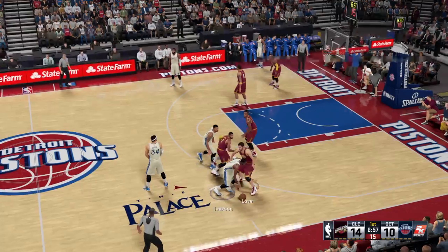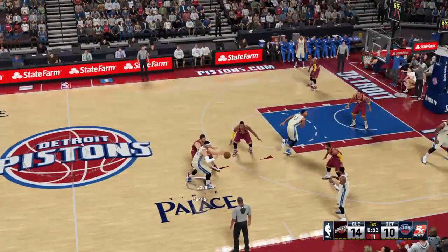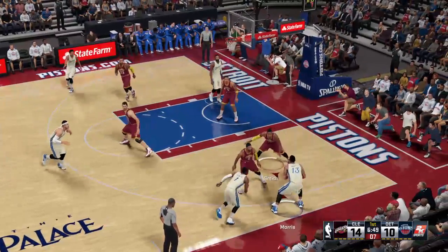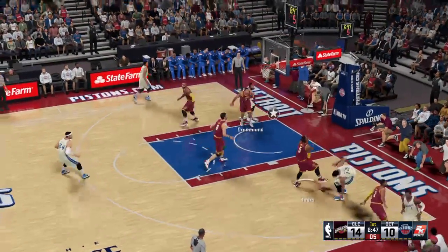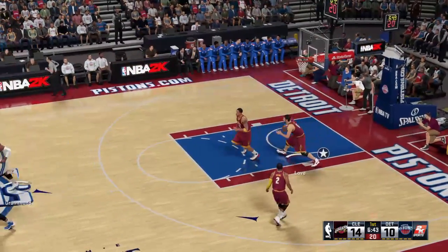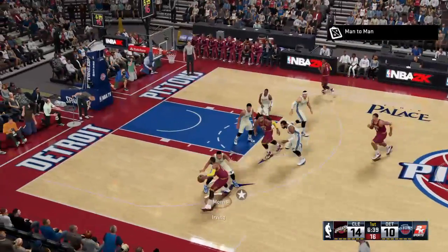And here's Jackson. Pass to Harris. Morris with a screen on Smith. Jackson with it. He's picked up by Irving. Morris into the lane. Cavaliers with the rebound. Very dangerous to leave a guy like that open. Lucky break there for the D.